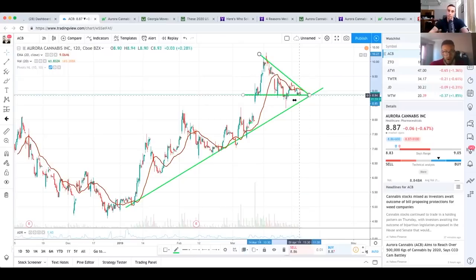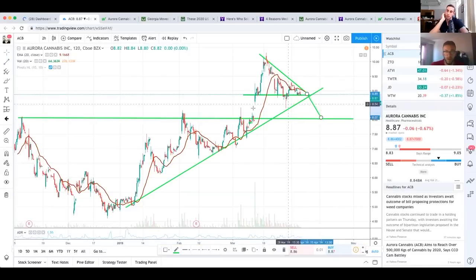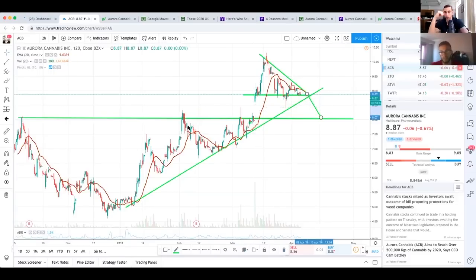We have a previous resistance line here at around $8. So I guess worst case scenario, if we do have a breakthrough in the downward direction, we could possibly see Aurora go down to $8 American. And there is still that gap that we're getting closer to, right? Yeah, and that would mean that we filled this gap. And then that would also mean that we are no longer uptrending, because we are still currently uptrending, since we're still bouncing off this line.